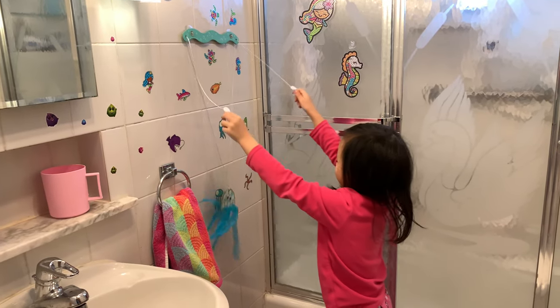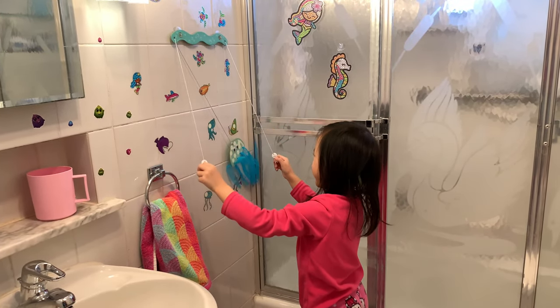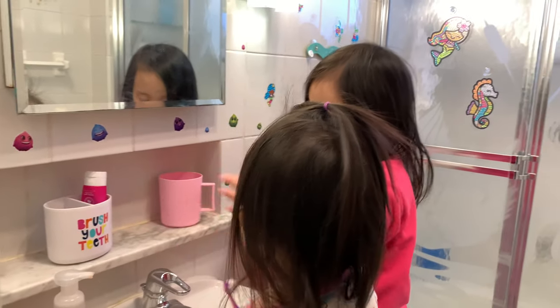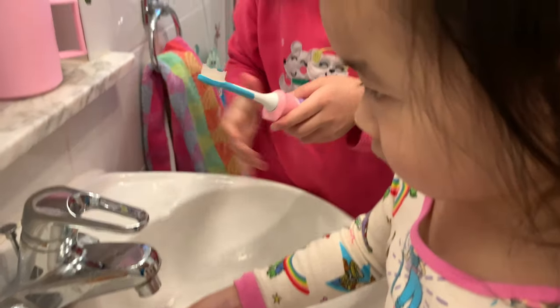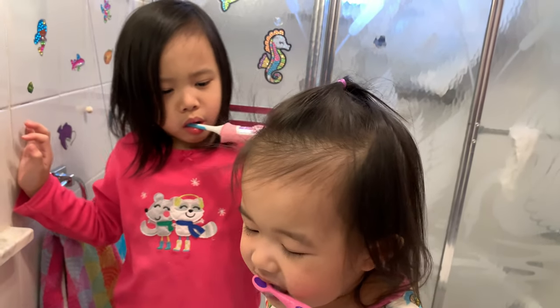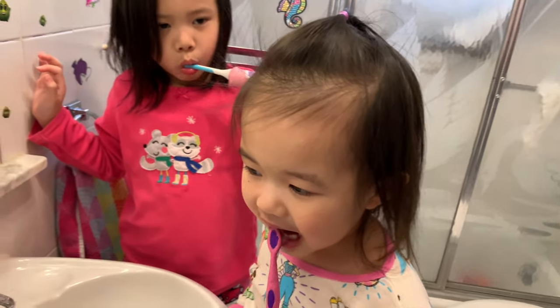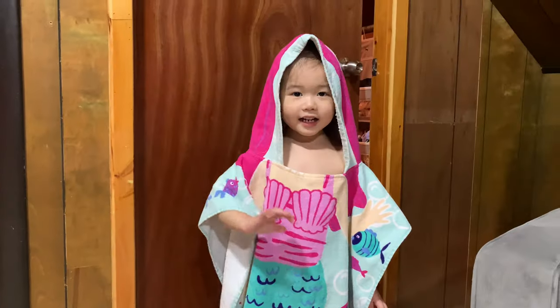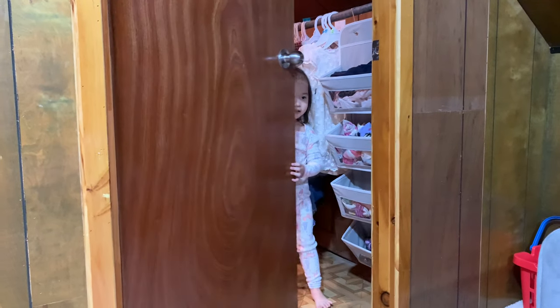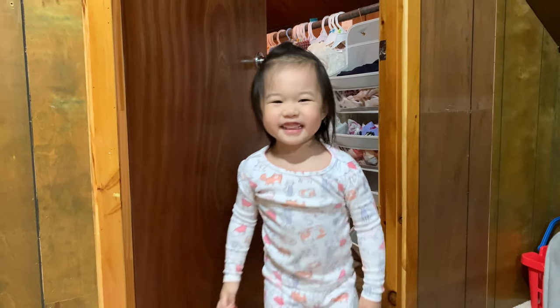Now this is what a typical bedtime routine looks like. During the week, we get ready for bedtime around 8:30 because I have school early in the morning, but we get to stay up later on the weekend. We start by brushing our teeth for a full 2 minutes. Then we take a bath and change into our pajamas.